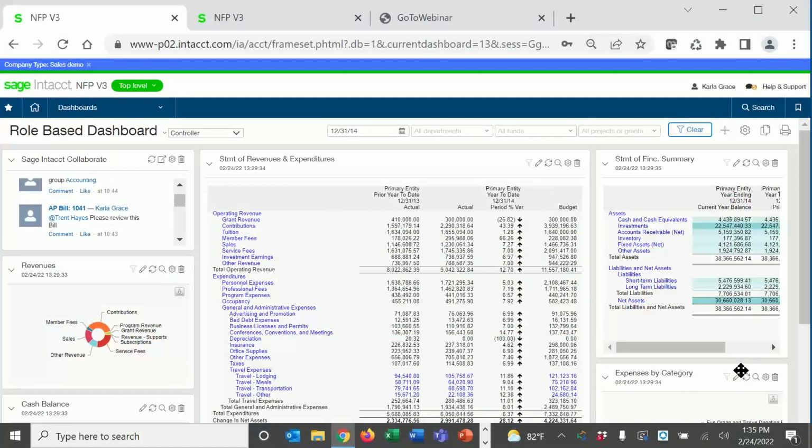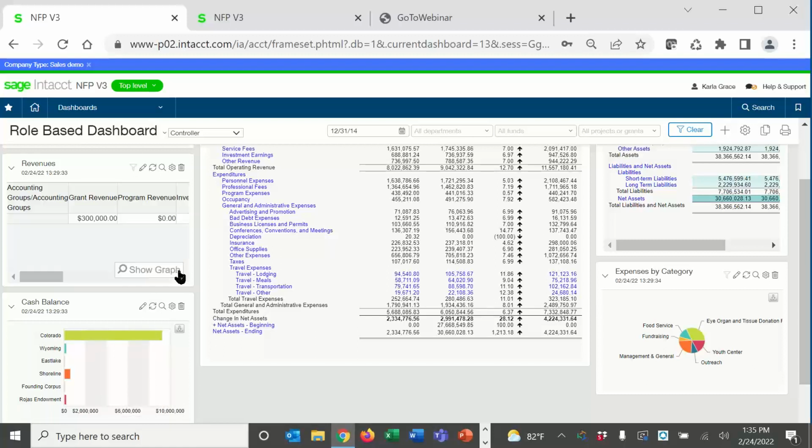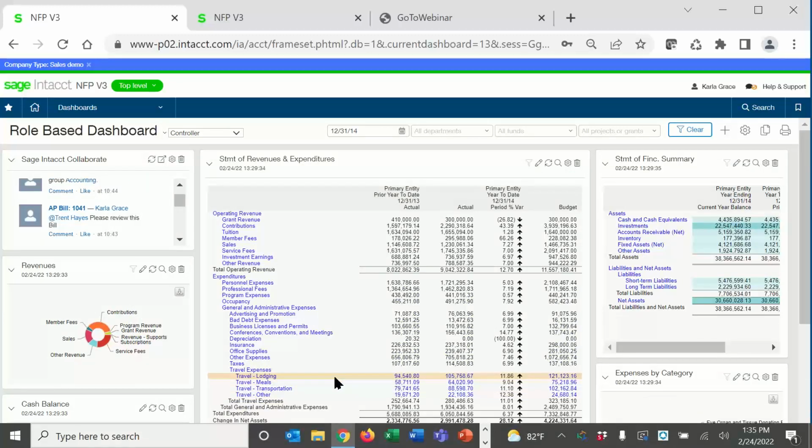You'll also see that I have some other things on this dashboard. I have some graphical representations of revenues and expenses by category, and even my cash balance. So you can see in a graph, or you can show the data behind that graph just by flipping the button. You can see both ends of the visual there.